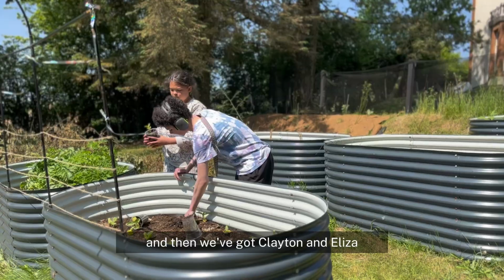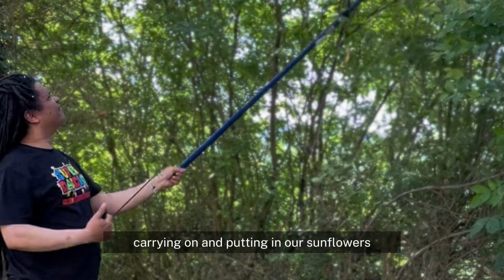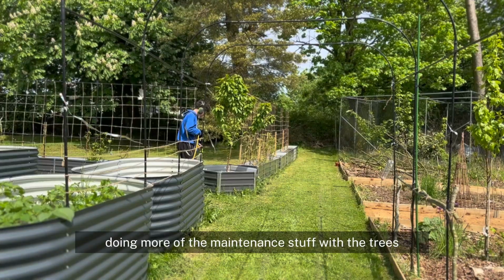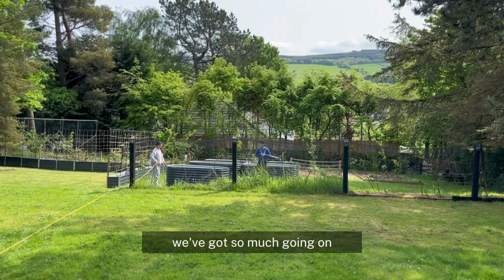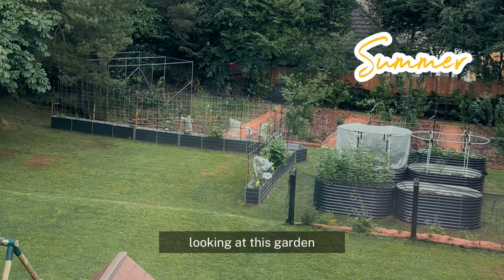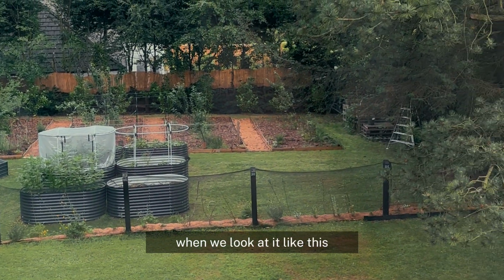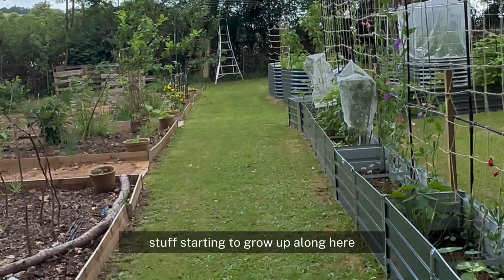And then we've got Clayton and Eliza carrying on and putting in our sunflowers. Peter out there doing more of the maintenance stuff with the trees. But you can see we've got so much going on, all these different areas working in. I'm actually looking at this garden and realising how much space we've actually got when we look at it like this.